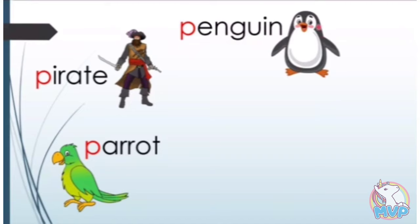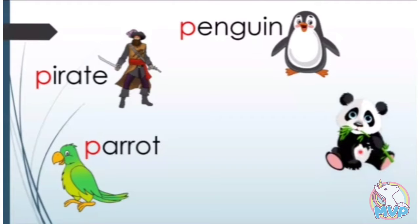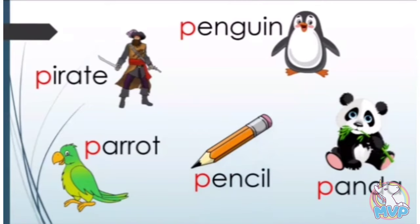Oh, after this, someone pops up. It looks like a penguin too. The color is black and white. Can you guess what that is? It's very cute. What is this? Oh, that is a panda. P-A-N-D-A. Panda.